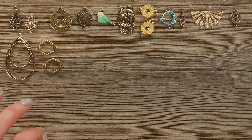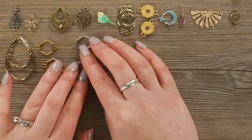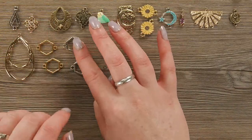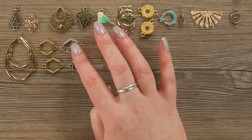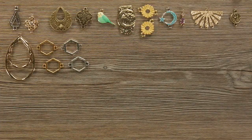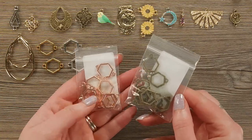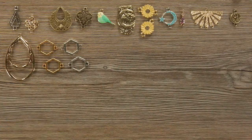Excuse me. I'm showing you 2. And we'll also have them in silver and rose gold and bronze. So those are really fun. And here's what they look like in rose gold and the antique bronze. Very pretty.